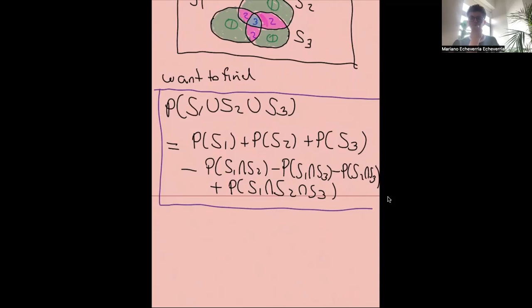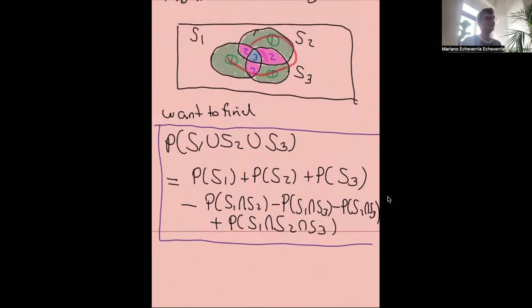Just to clarify on my end, in the context of this problem, could you think of the probability of the union of the 3 events just being like the area here? Yeah, it does. Strictly speaking, if you think of it in terms of the picture, it would be the ratio of these areas relative to the larger area. Yeah, gotcha, that's what makes it a number between 0 and 1.